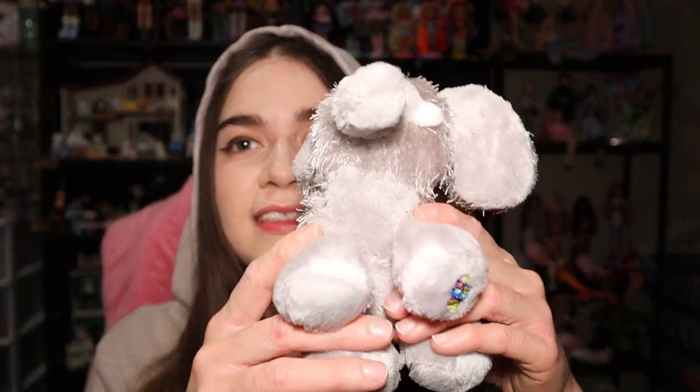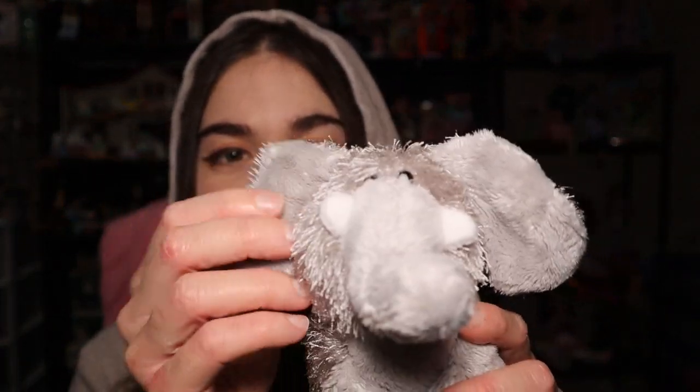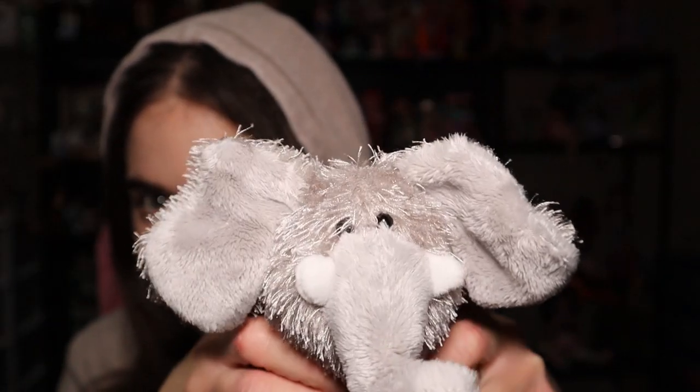Next we got the Littlekins elephant. And we decided to name him Ellie. My mom named him Ellie. Or her, I should say. And she's so cute. She did have a stain, which we thought was a burn stain, but it got out after I washed it.